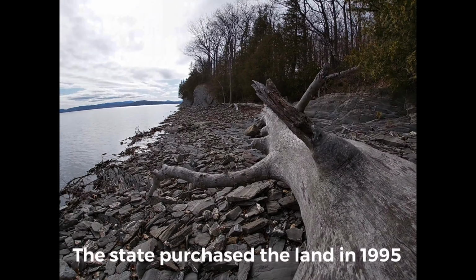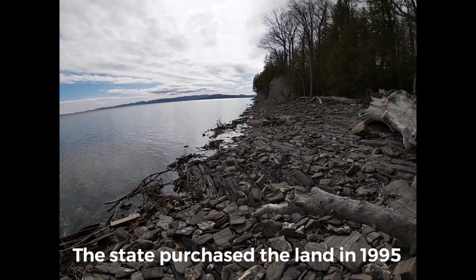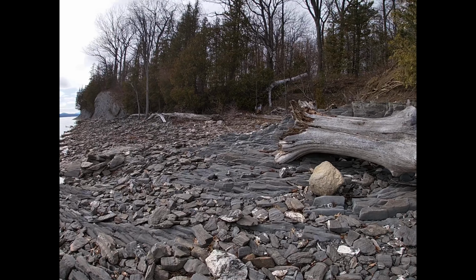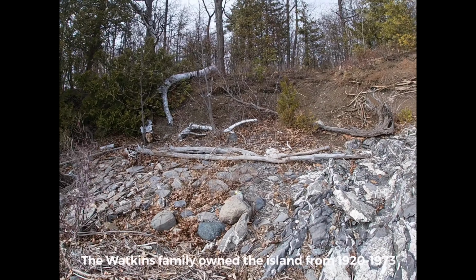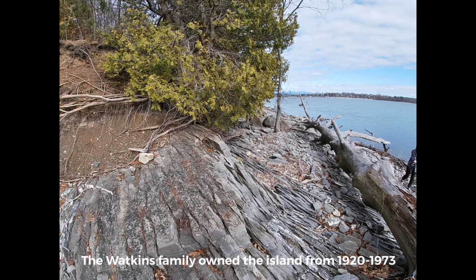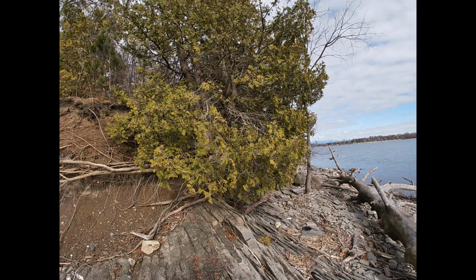The state was donated the property at some point, and now it's in the Champlain Land Trust or something, I believe. And there are primitive campsites on the island, and they're first come, first served. And we do plan on camping out here, since it's a little bit warmer than this. All right, I think we're going up right here though. Stay tuned.